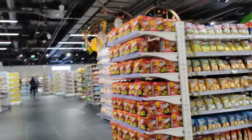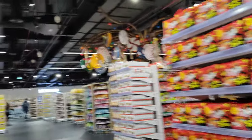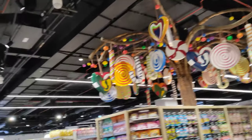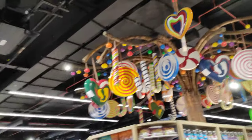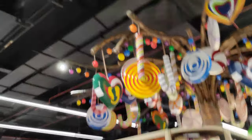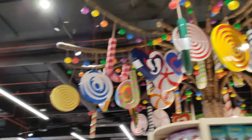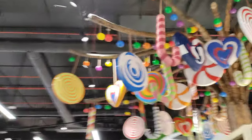Guys, see the things that we have over there. It's like chocolates, a tree of chocolates, candy, chocolate tree over here.